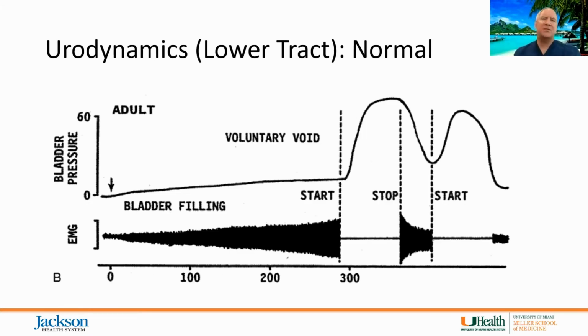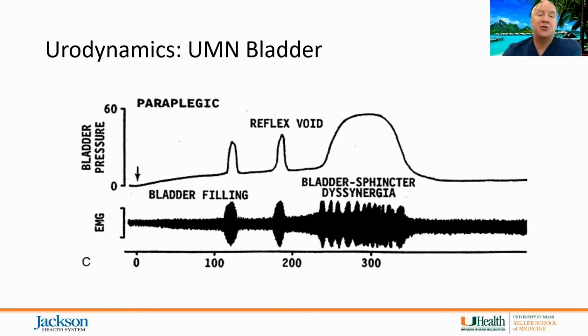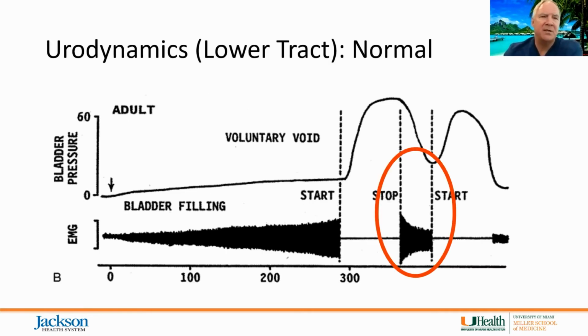So the other thing that we will typically do is to look at urodynamic studies. These are assessing primarily the lower tract, that is the bladder, the sphincter, and the pressures within the bladder and the sphincter. Sorry, I jumped ahead there a little bit. So I want to make sure that we maintain bladder pressures, ideally under 40 centimeters of water. The way urodynamic studies are done is you have a catheter with a pressure transducer in the rectal vault, in the bladder itself, and then we're also looking at EMG activity as we go through this.